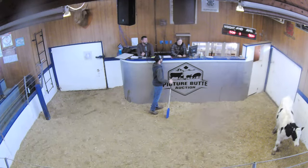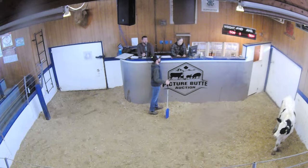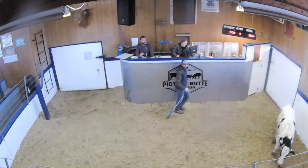Light Holstein here, guys, just with the light ones mixed with his crossbred, 508 pounds. All right, guys, lots of these Holsteins today. Get started. 508 pounds, 270.